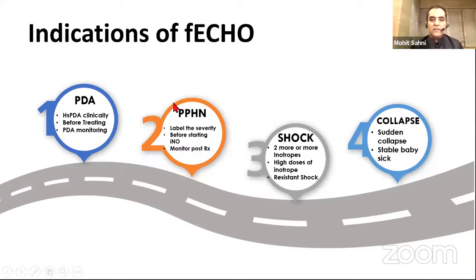Then the next indication can be PPHN. By doing an echo, you can label the severity of PPHN, and whatever the issue is, if you are going to start nitric oxide, it is always good to have one echo before starting the nitric oxide, and then you can even monitor. Babies in shock, where the baby is on two or more inotropes, or needing higher doses of inotrope, or babies in resistant shock, can be an indication for functional echo.